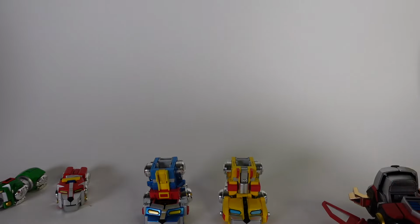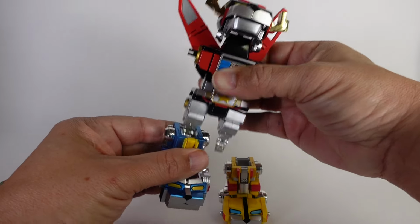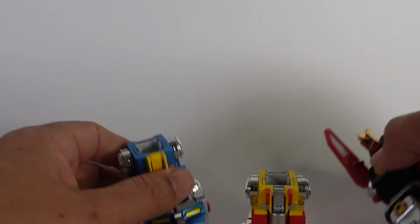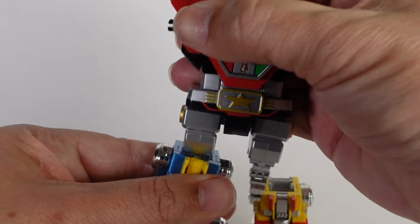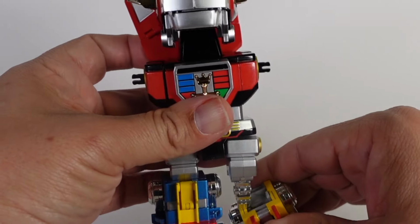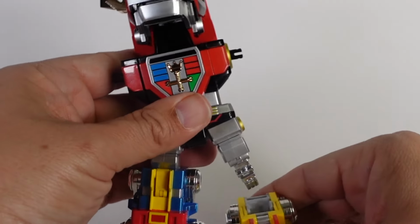So let's do this. Let's put the feet and legs in first. And that should just go right in, I believe. Yeah, it should just slide in, folks. So let's see if I can get it to slide in. So, blue lion, yellow lion, yellow lion, blue lion. There we are. This pops right in. And this leg, of course, will go in as well. I'm going to have to spread that out just a hair. There we go.